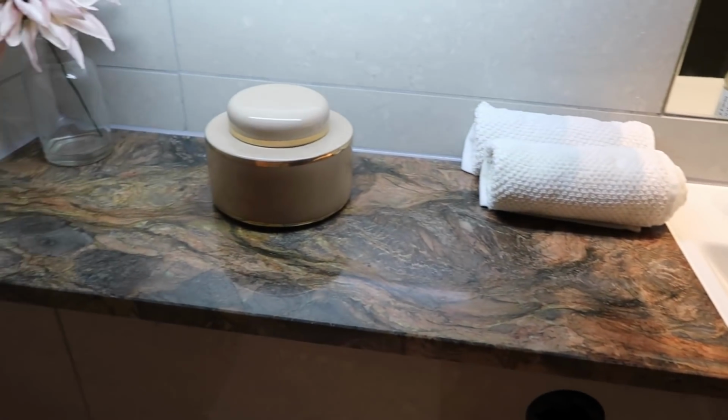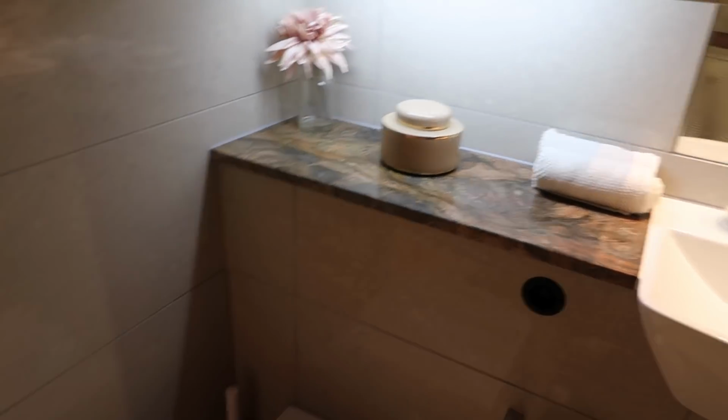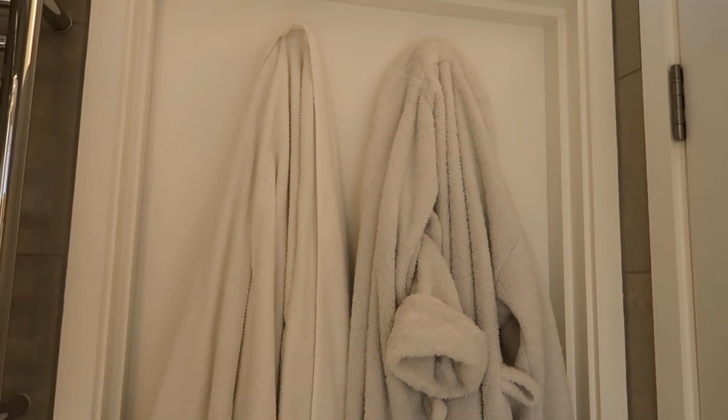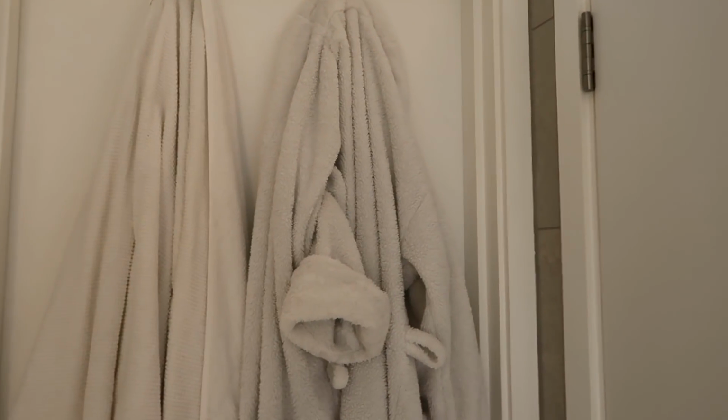And on here is the same. We just got this little trinket box and a flower down here, and then all of our towels are behind the door, and these are from H&M Home to match with the little hand towels too. So this door actually leads through into the office. It's kind of like a double door bathroom, but I'll lead you through this way, which is the mirrored door.